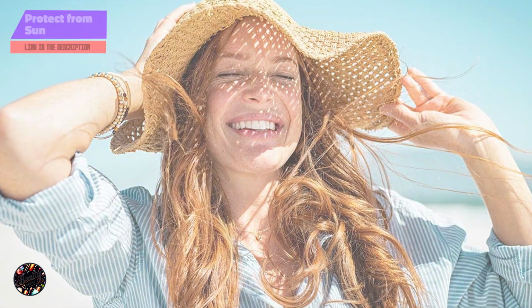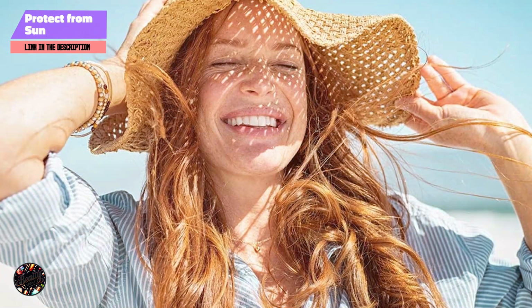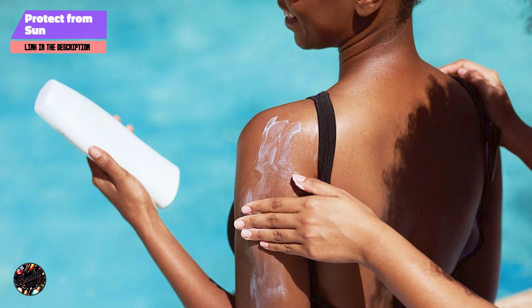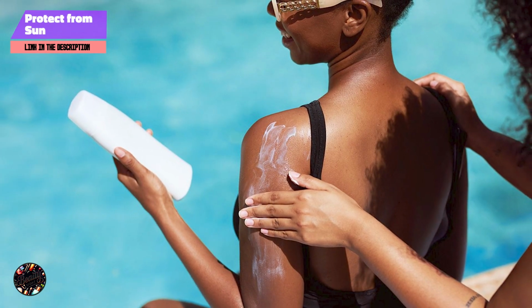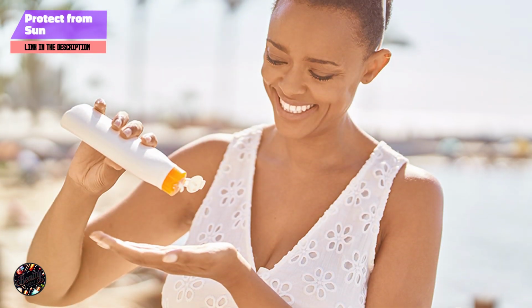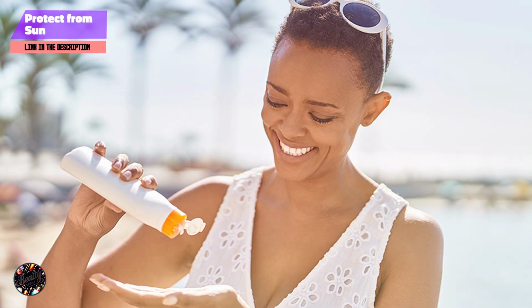Kicking off our list at number 1, protect from sun. The sun might feel great on your skin, but its UV rays can wreak havoc on your hair. Prolonged sun exposure leads to dryness, fading color, and even structural damage. Protecting your hair from the sun isn't just for summer months, it's a year-round necessity.